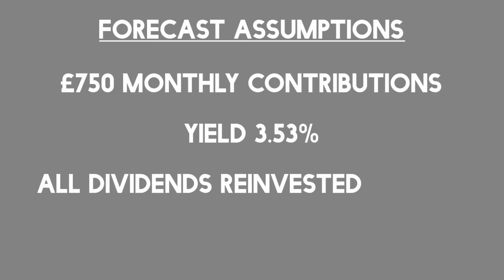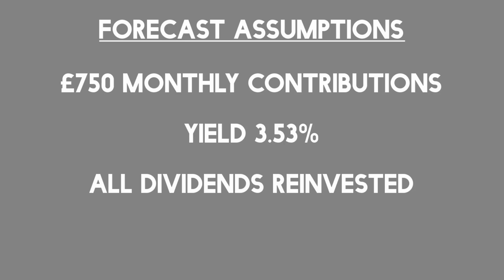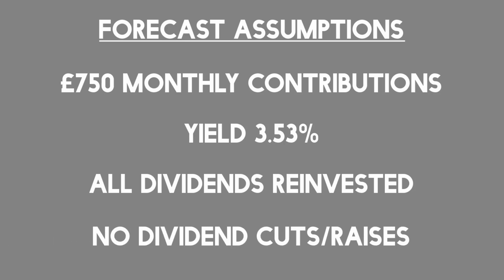So I'm assuming that I'll carry on investing at least £750 per month, that the dividend yield of 3.53% stays the same, that all dividends will be reinvested, and that there will be no dividend cuts or raises. It's not the most scientific of estimates, but I find it really motivating to look at what it could evolve into if I keep doing what I'm doing.